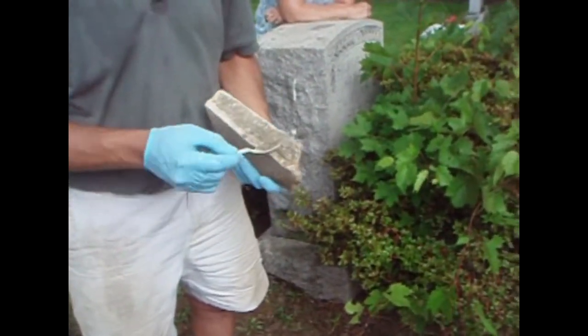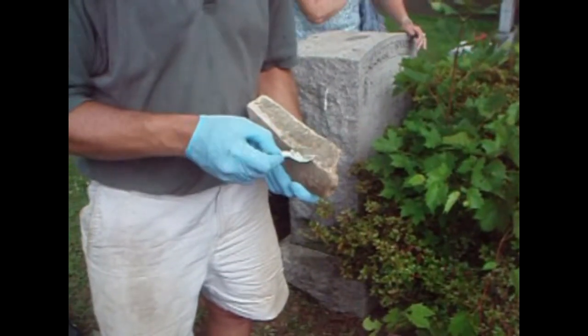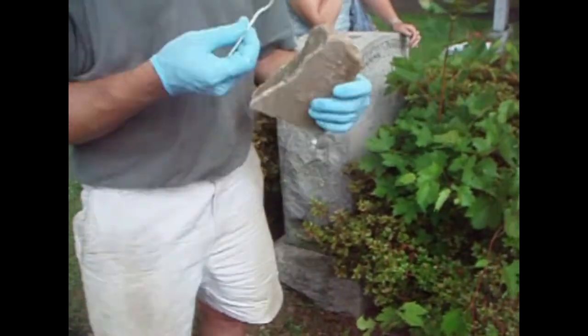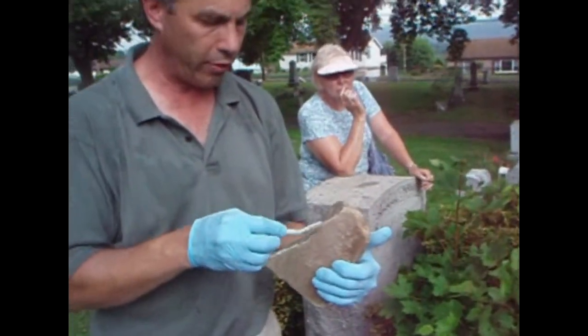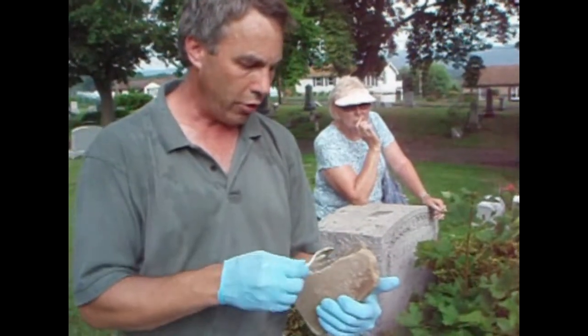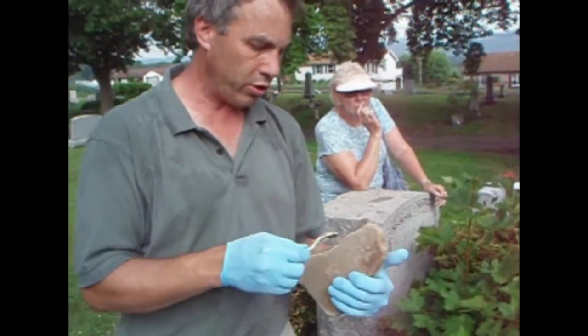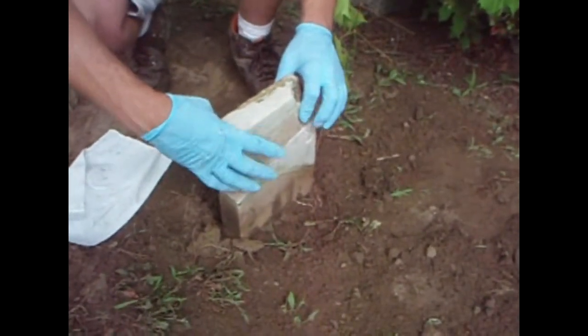How big of a stone will that stuff hold, or doesn't size matter? Oh, it'll hold almost anything. It's more a matter of the structural integrity of it, if the material is still strong. In other words, it'll break adjacent to it. It'll be strong.